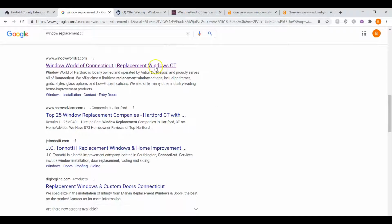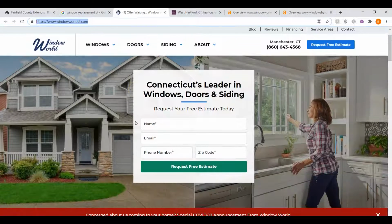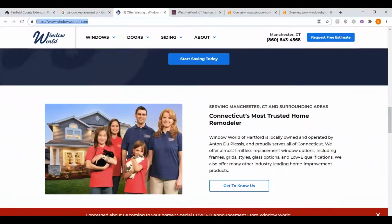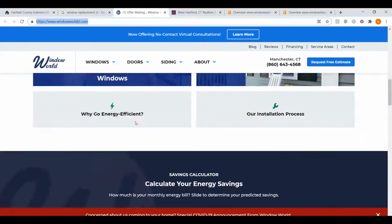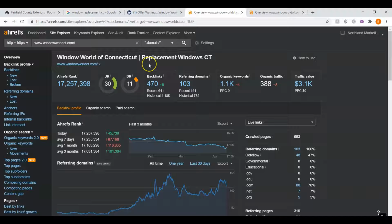Let's take a look at this first website here, Window World CT. We can see that it's a nice website, right? They've got some content on here. Although you probably have more content on your homepage, but not enough for Google to really make a difference. So let's talk about why they were listed first. This is a paid program I use to research websites called Ahrefs. I went ahead and put them into here so we can see what you're up against.